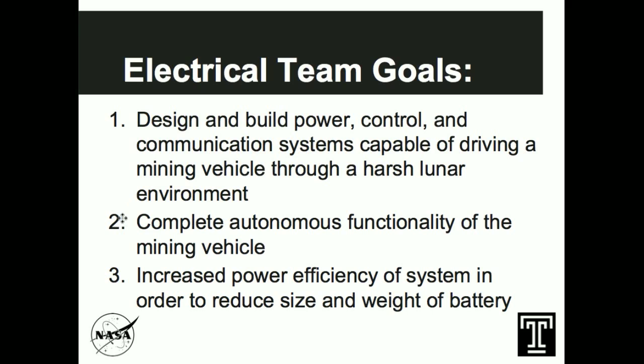The second highest priority, which is directly driven by the point breakdown provided by NASA in the competition rules, is that we are going to achieve complete autonomous functionality of our mining vehicle. Our goal is that as soon as we enter our arena, we are going to give our robot a 1-minute countdown to autonomous function. At the end of that 1 minute, the robot will begin operating autonomously, and we should not have to interrupt it until the end of the competition round when we tell it to stop. That is our second highest goal.